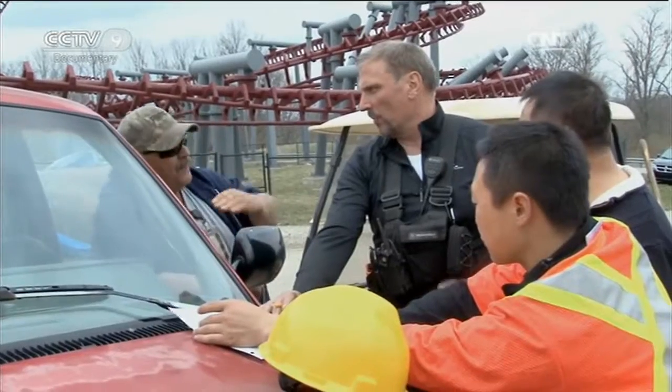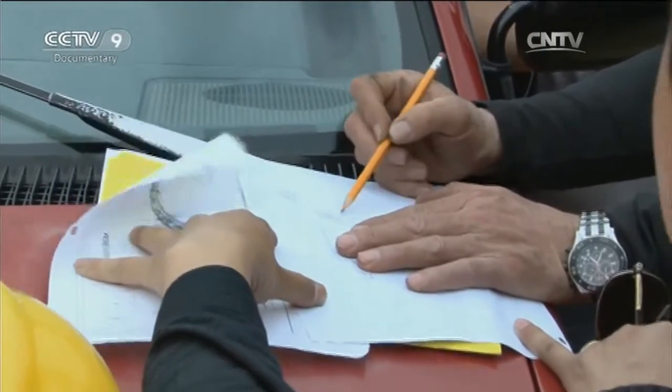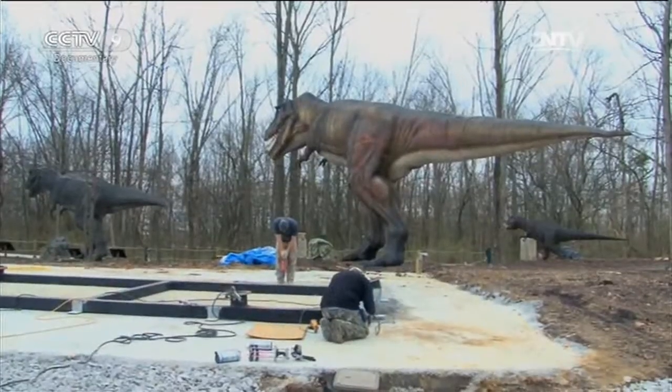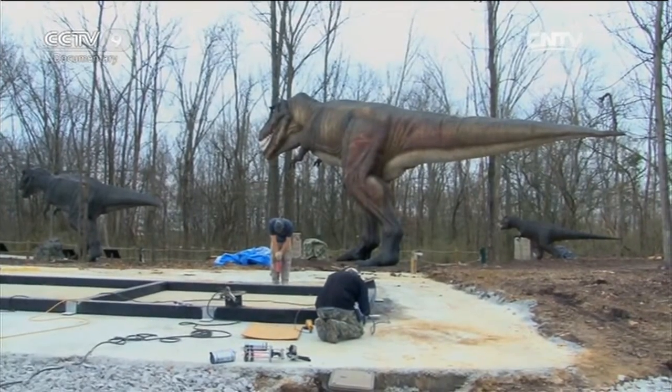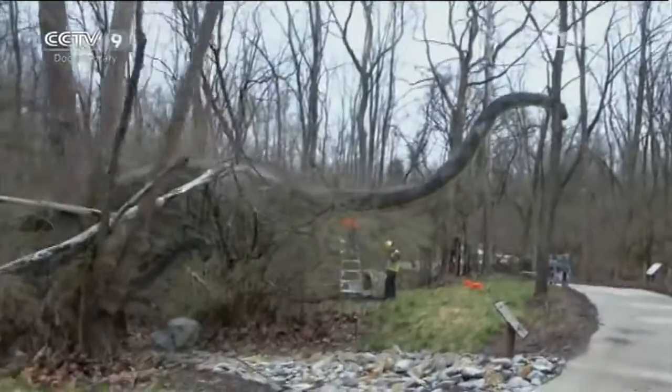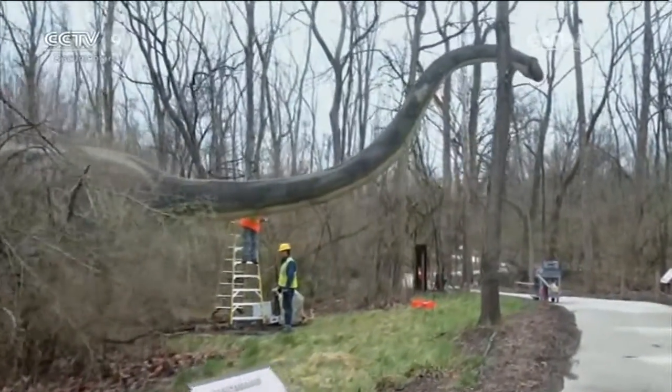A Kings Island official in charge of construction brings bad news. Although the space around the construction site meets legal requirements, the official is concerned about environmental damage to the surrounding trees and other unforeseen safety issues.